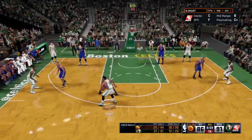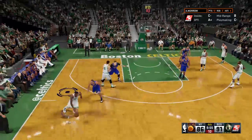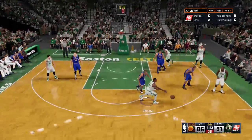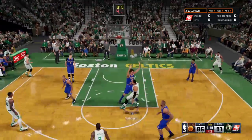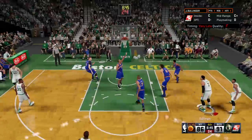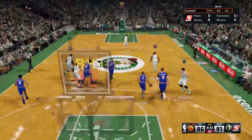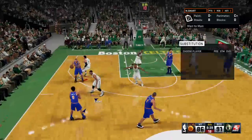Now here's Smart. Defense is right there. Morrow, the pass to Crawford. Sullinger against Lopez. Will not go. This is off the front iron. Knicks trail by 5. Aflalo dishes to Smith. Pass to Tucker.